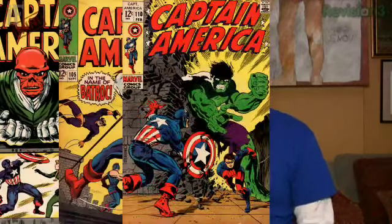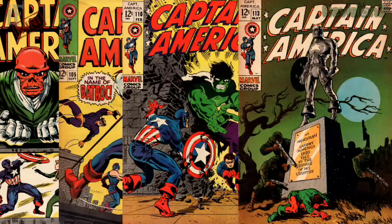But I'm really looking forward to getting to these books. I haven't read a lot of them yet, but they've got fun-looking covers. There's a lot of Red Skull. There's a lot of Batroc de Lippe. The Hulk shows up. Bucky is on a lot of the covers. I'm looking forward to finding out what that's all about. It just looks like a fun time.